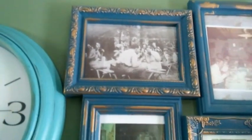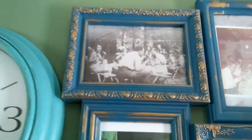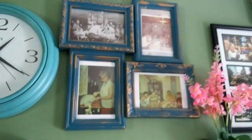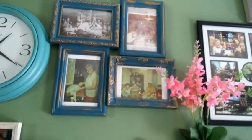And oh my gosh, I just love this photo. That's my great-grandpa Ilg and great-grandma Ilg. But I don't know who the rest of everyone is in that picture. But I just love that photo, so that's why I included it. Those are the older photos that I have in this collection.